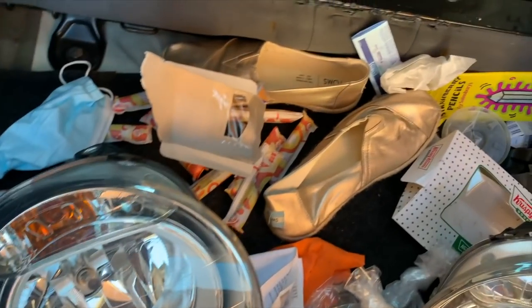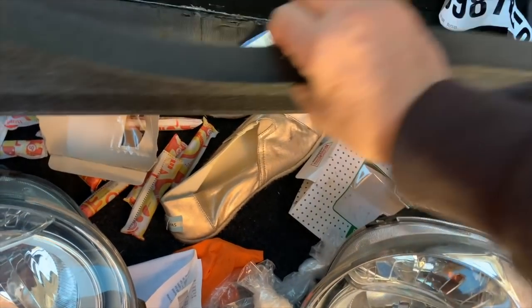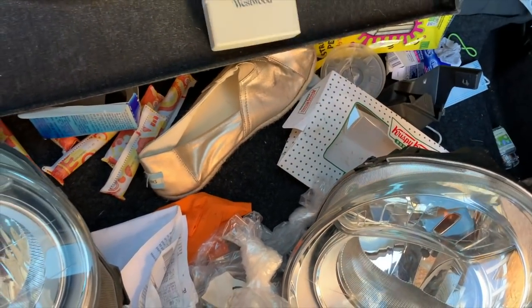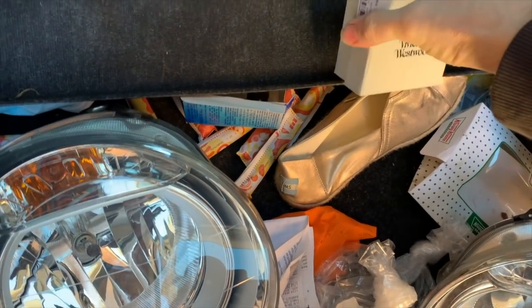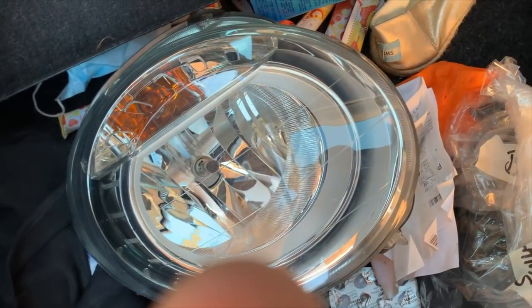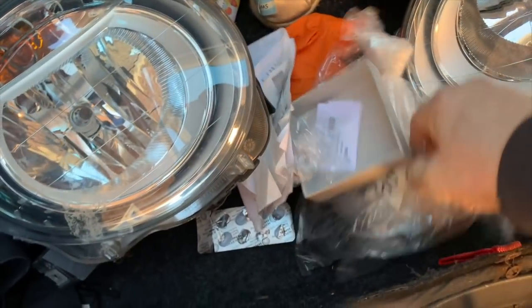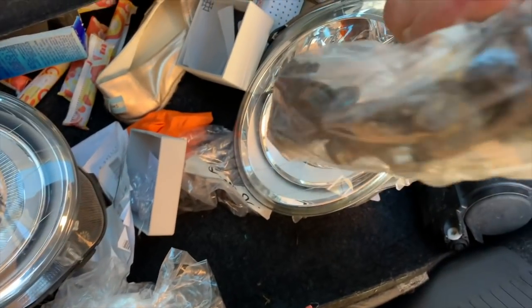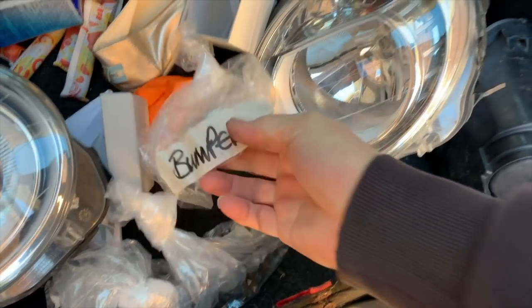A few bits of clothing. Back shelf. Oh, there's a pair of shoes. Some Krispy Kreme. Oh my god, man, there's stuff in here. Oh, a Vivienne Westwood. I assume that's probably an empty box. Excuse me while I open it. Yeah, empty box. Oh, lots of bolts. Oh, it's all the bolts for the bumper. That's good.